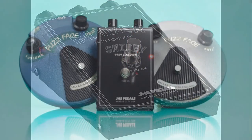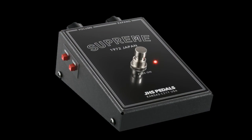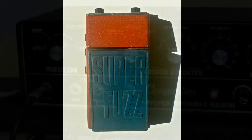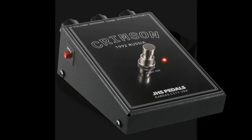The Smiley, which is based on the Fuzz Face circuit. Supreme, which is an octave fuzz modeled on the Japanese Shinei, or Companion, or Honey, or Psychedelic Machine, or most famously, the Univox Super Fuzz. They're all basically the same circuit. And finally, the Crimson, which is a version of the Big Muff.